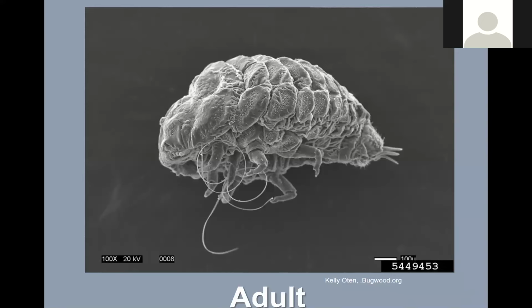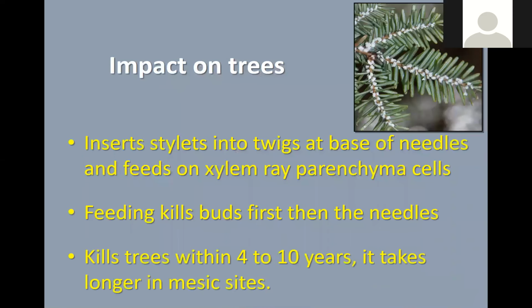There's 4 different stylets, mandibulary and maxillary stylets, that form a tube that they puncture into the twig tissue and feed. And here you can see these nice little pores. This is where the waxy wool is formed on the body, on the dorsal surface of the body here. So these are little antennae here, the little legs. It's actually a really good picture of an Adelgid.